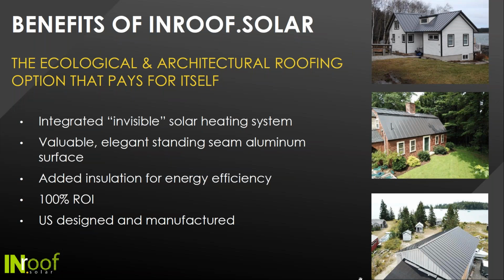Okay, so some of the benefits of InRoof. InRoof really has a very unique product. It's unique in the market. There really is no other company doing what we're doing. There are many solar thermal companies out there making solar thermal panels that go on a roof. But as far as a truly integrated roofing product, we stand out far and above anything else on the market in terms of efficiency and maturity of the product.